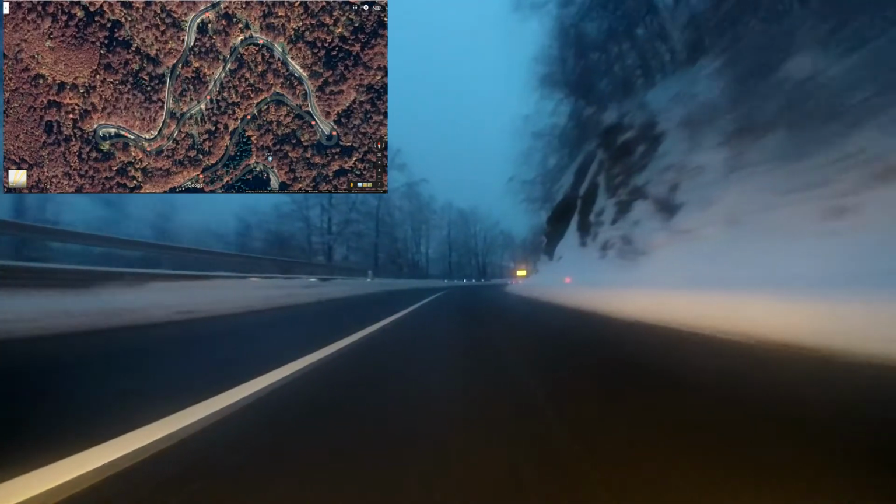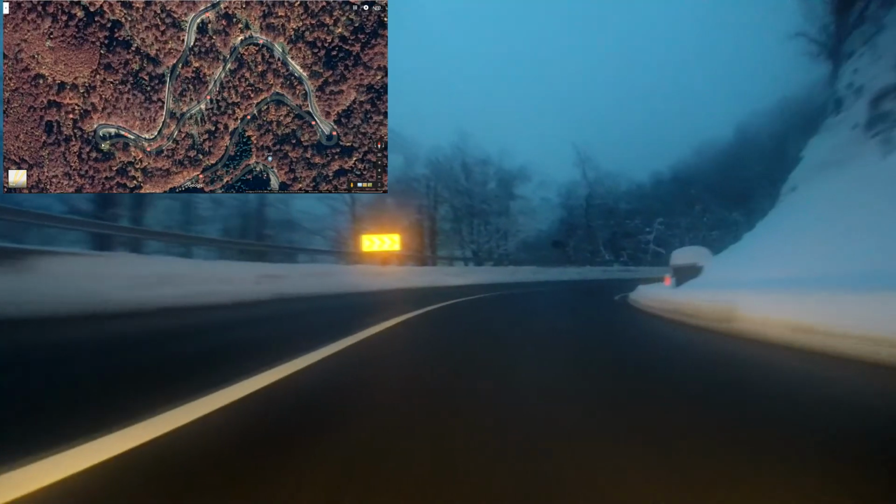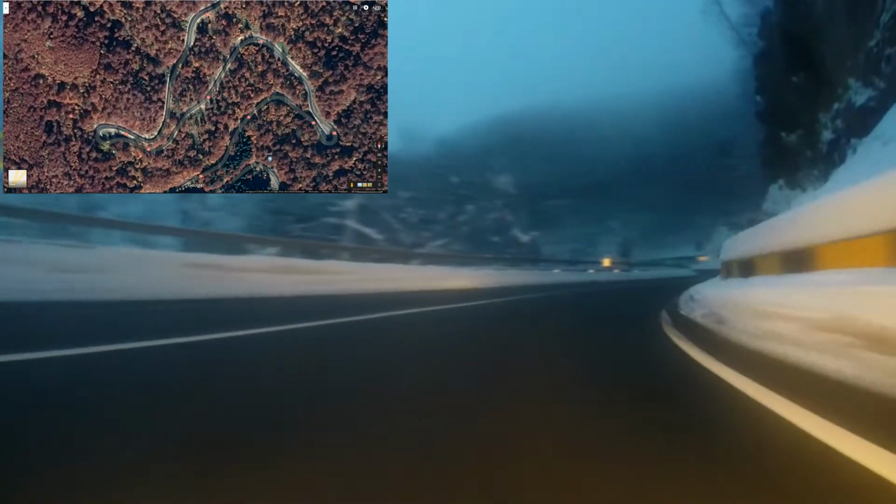Here comes this right-hand turn. Unfortunately the road is pretty narrow and you don't really have anywhere to cut the corner, and it is really elusive.